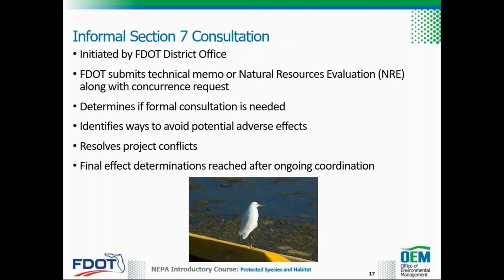Informal consultation is the vehicle for determining the potential for adverse effects on a federally listed species or critical habitat, identifying ways to avoid them, and resolving project conflicts or misunderstandings. Informal consultation may necessitate preparation of an official species list and/or the completion of a technical memo or NRE by the district. The districts initiate informal consultation with the U.S. Fish and Wildlife Service or NMFS as appropriate. Coordination with OEM or another lead federal agency may occur as necessary.